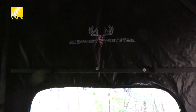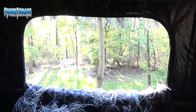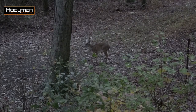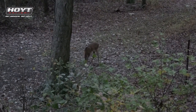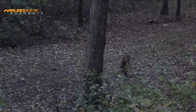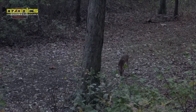So tonight is still the early season. I still have an empty freezer, so I would shoot a nice doe just for the meat. I just need one to make a mistake, and we'll put a little venison in the freezer and get this season started. Acorns everywhere.